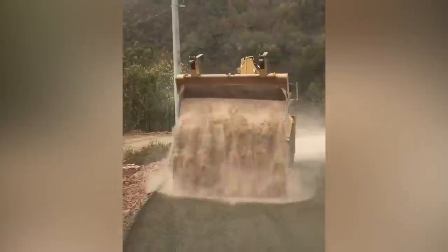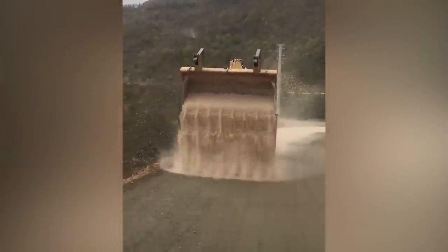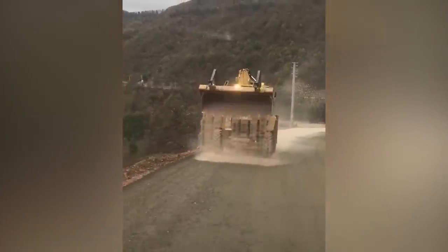This is way harder than it looks. This bulldozer operator is evenly distributing this sand while driving. Considering everything involved, this is top-level stuff right here that comes from years of experience.